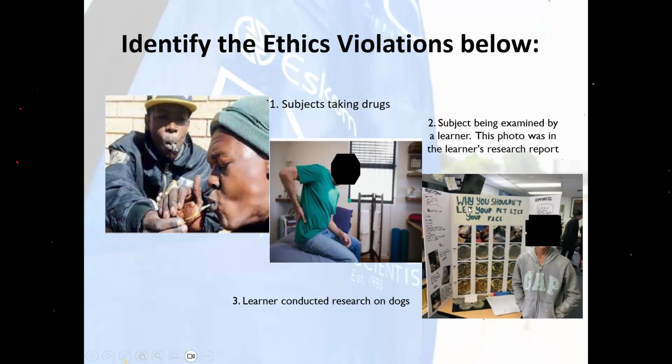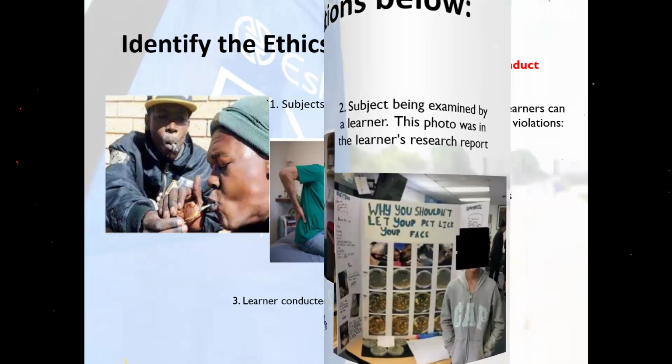Let's look at the third picture: why you shouldn't let your pet lick your face. So you've got to be careful with this one. How are the samples and so on being collected? Here, the learner is probably using their own dog to collect samples, working with bacteria. These are things that are not allowed in the Expo.